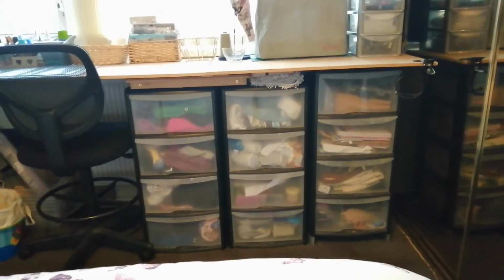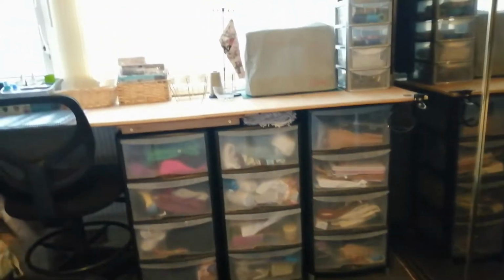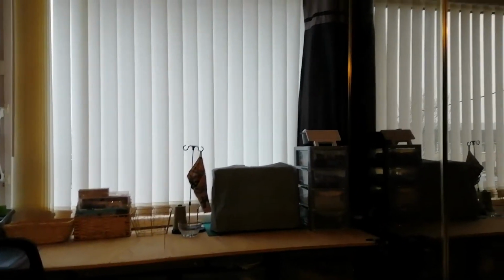Which is not going to be an easy task because it is so tempting to just, oh well, I'll just stick a set of drawers on top of there and we'll build up. But I don't want to build up. I need to stay down. I need to minimalise.